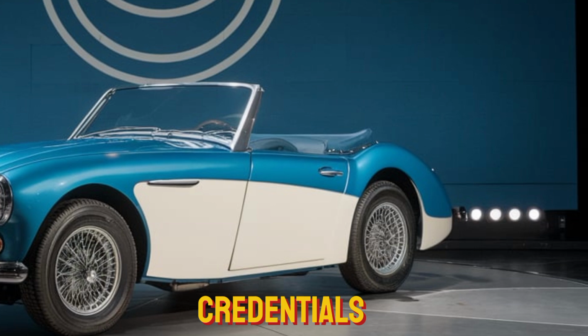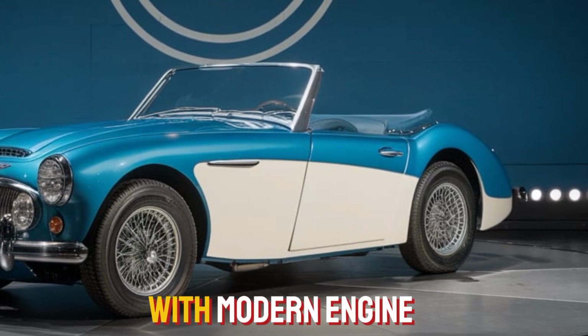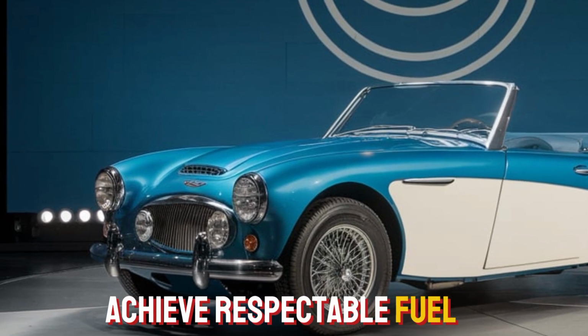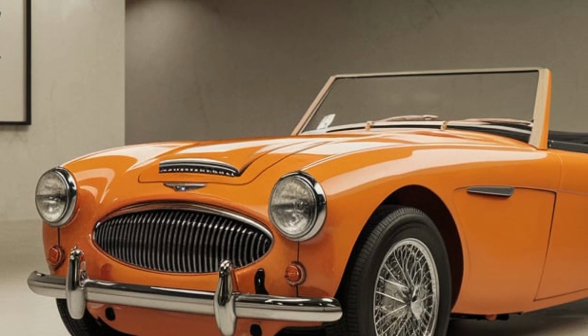Despite its performance credentials, the new 3000 is surprisingly efficient for a sports car. With modern engine technology and lightweight materials, it manages to achieve respectable fuel economy, making it a car that's as practical as it is exciting to drive.